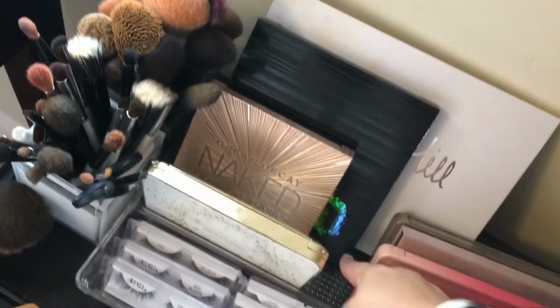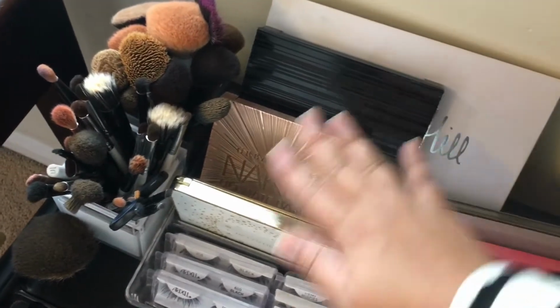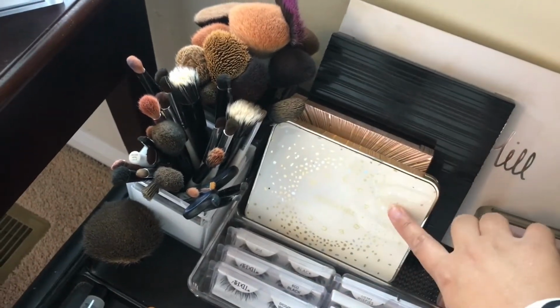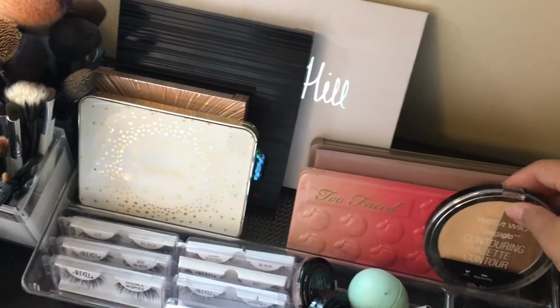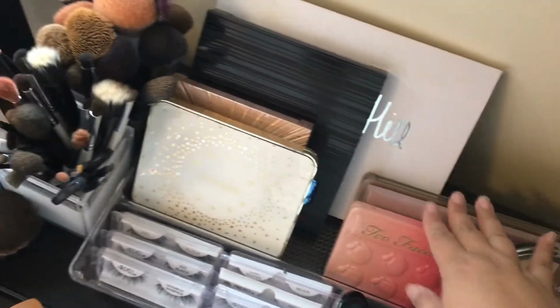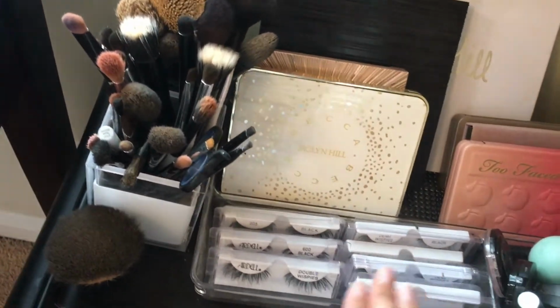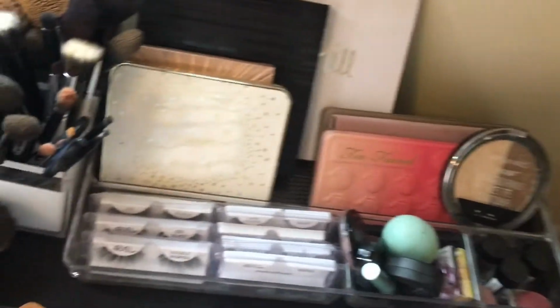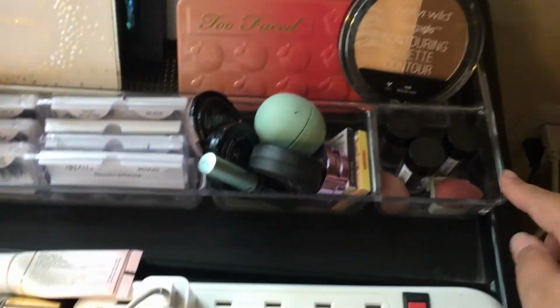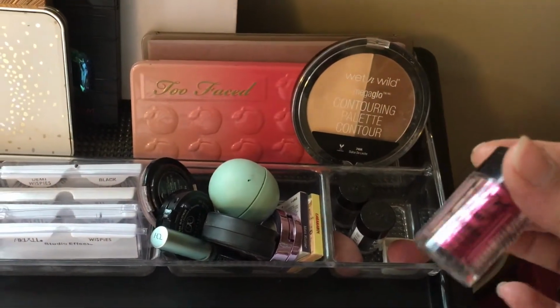And in the back, it has little bumps down here, which is perfect for standing up my palettes. So here are my eyeshadow palettes, and then this is a blush and highlighter palette. And this is a highlighter and bronzer palette, but for the most part it is for my eyeshadow palettes there in the back. And then in the front left are all my eyelashes, my pairs of lashes. And then here on the side are just my little glitters that I use for special occasions.